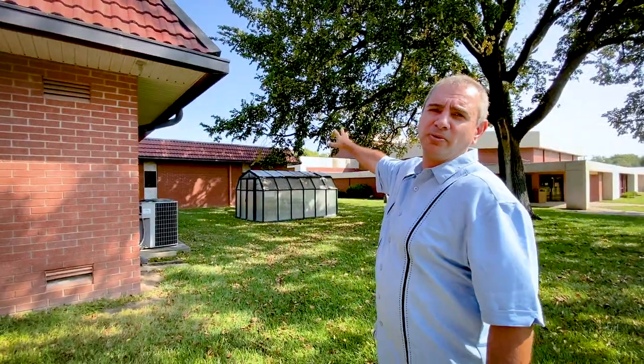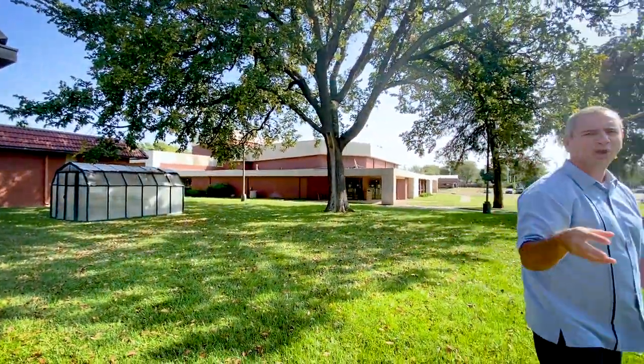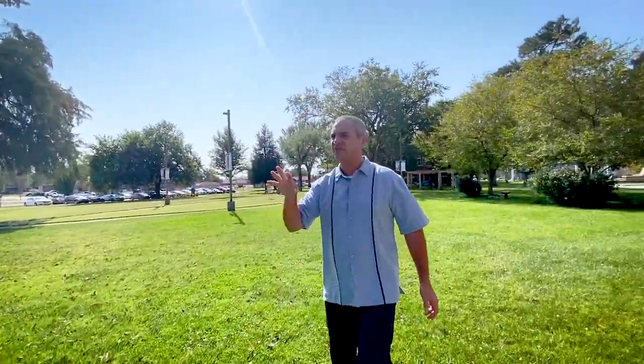There's a greenhouse over here. Every year, the biology department raises funds by doing seedlings, great tomatoes, all kinds of things. So if you're ever interested and want to help, come on down in the spring. We'll get you all ready for your garden.